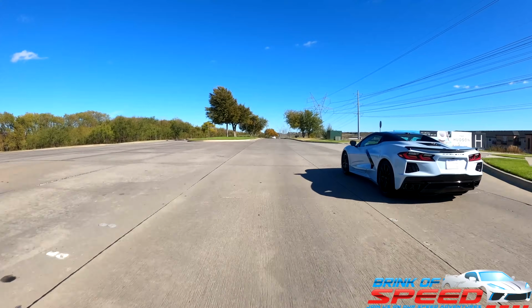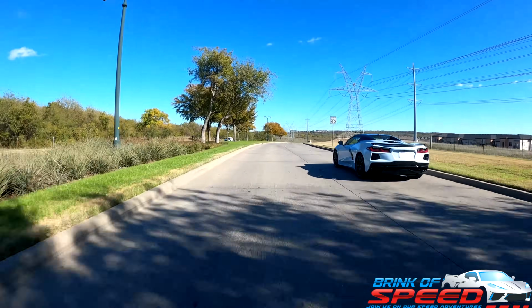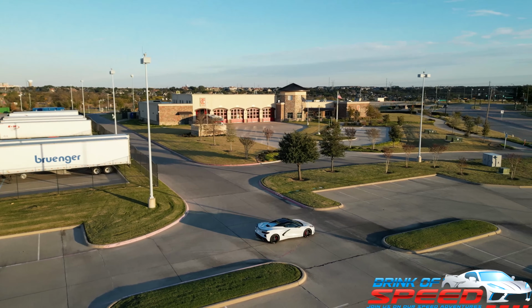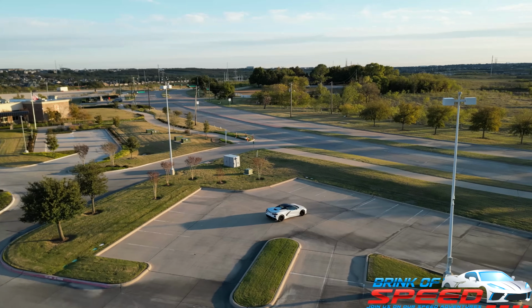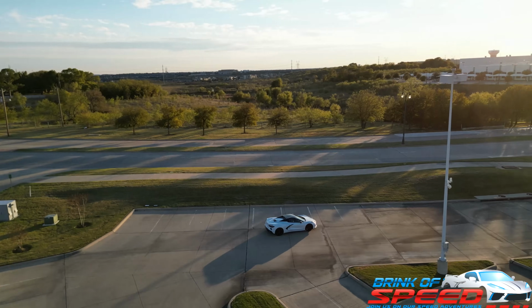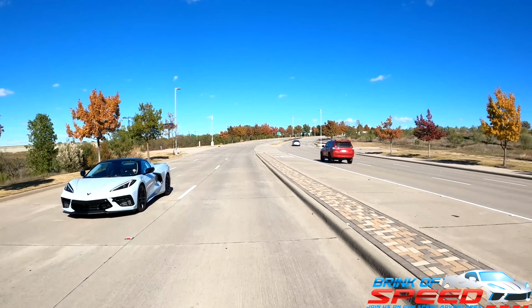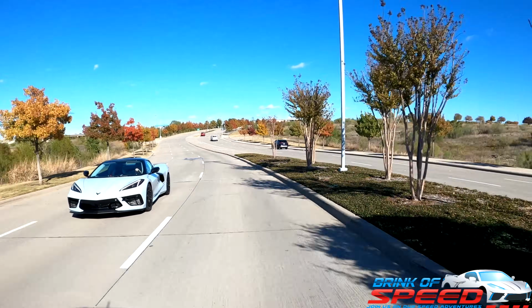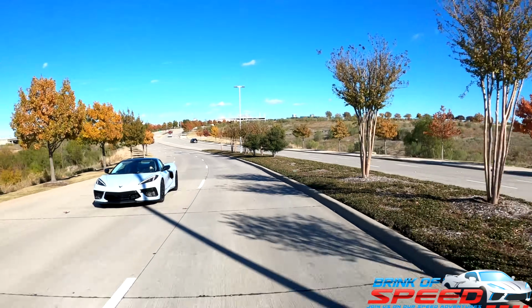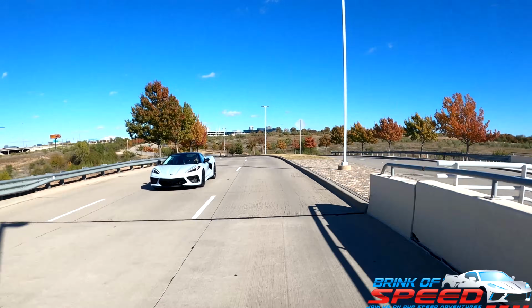People are letting their place in line get skipped while MagRide was under constraint. Number 8, going from a MagRide C7 to a C8 with MagRide, it is a night and day difference, ladies and gentlemen. Number 9, if you plan to daily drive this thing, it's really a no-brainer. Obviously you would want the smoothest, most comfortable ride you could have because you're going to be driving this a lot of miles every single day.